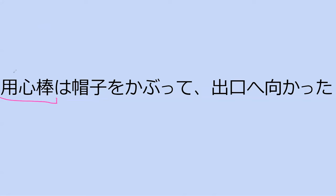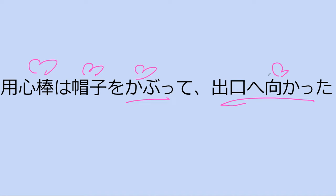Yojinbo wa boshi o kabutte deguchi e mukatta. The bodyguard put on his hat and he went towards the exit. Specifically towards the exit. Yes, he faces toward the exit and probably starts heading off over there.